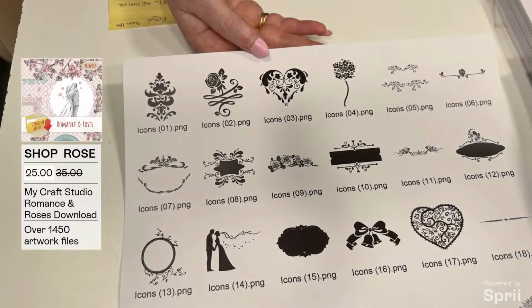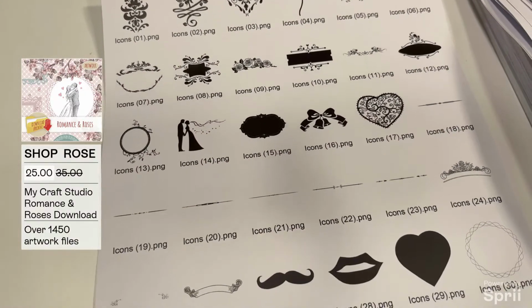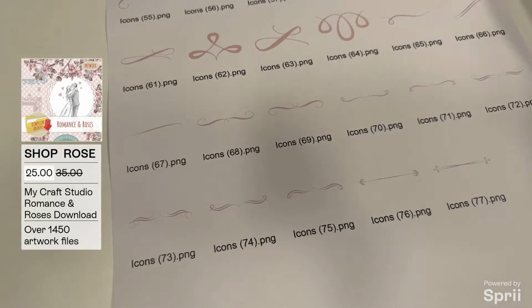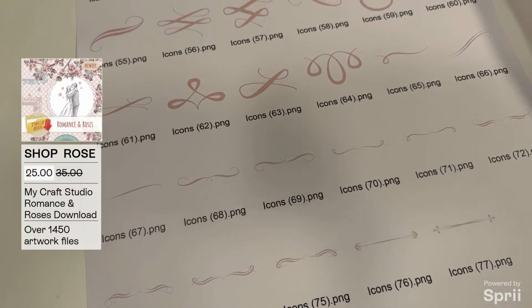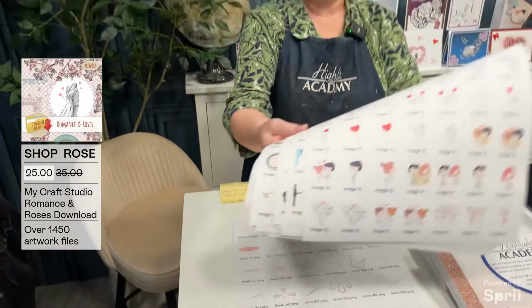And then you've also got your icons in here as well. And these are glorious. I love these. This is one that's definitely going to go into my digital download library. And then you've got all your flourishes and swirls in here as well. Shop Rose, the whole lot of that is £25 and you've got a £10 saving. That's going to keep you busy for a little while, isn't it? You're going to have a lot of stuff to do with that.